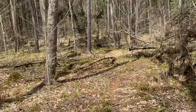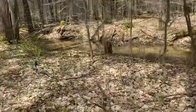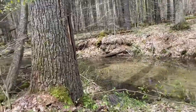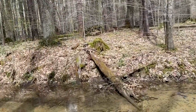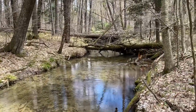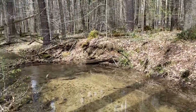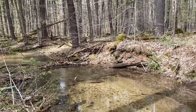Looks like I'm coming up on another little stream crossing too. I guess I'm not crossing the stream, I'm going beside it for a while anyhow. We'll check it out. Quite a nice little watershed. There might even be some brook trout in here possibly. Looks like some good water.